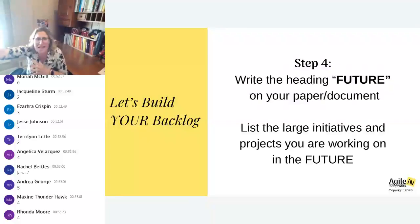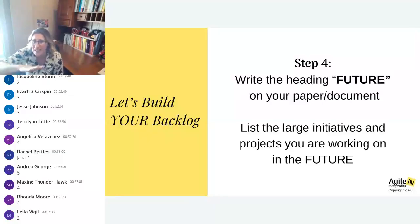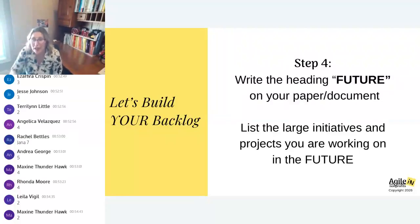It can be anything. It can be something later in 2026. It can be something in 2027. It could be something in 2028, because maybe you know that your 3-year grant will be up for renewal. It can be anything, big initiatives or projects that you think might happen. I don't care about the details and the little tasks, super far out. Now, you might say, oh, I need more time. I'm just going to give you a quick 30 seconds to jot some stuff down.